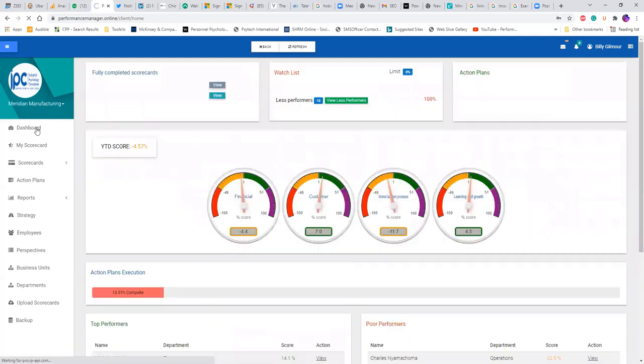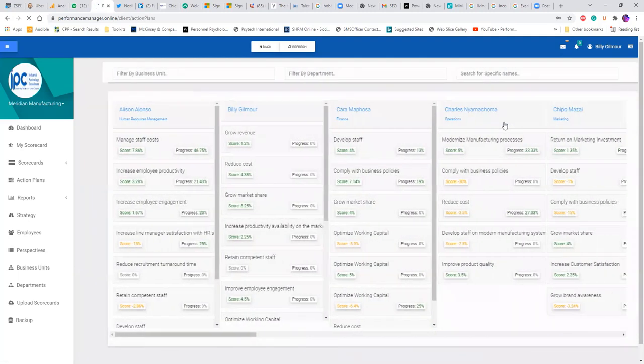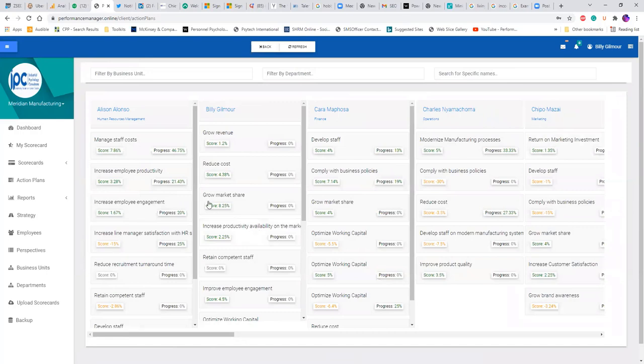I now want to go to action plans. I want to view the action plans. I can go there and then say, let me view the action plans and see what is happening in the action plan area. You can see there those are the action plans for all the people that you are supposed to see. Where it says progress, it is indicating the action plan. Where it says score, it's indicating performance on that particular measure. This is beautiful when you look at it.